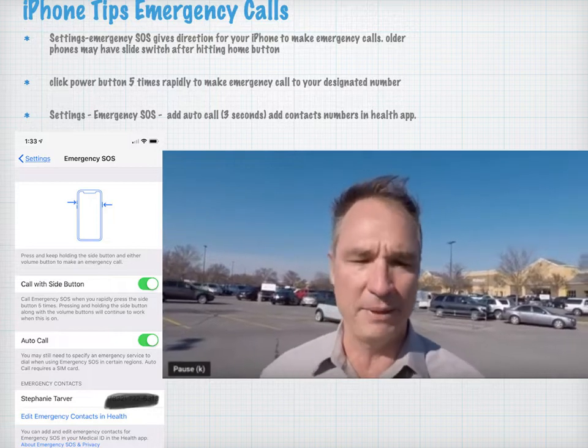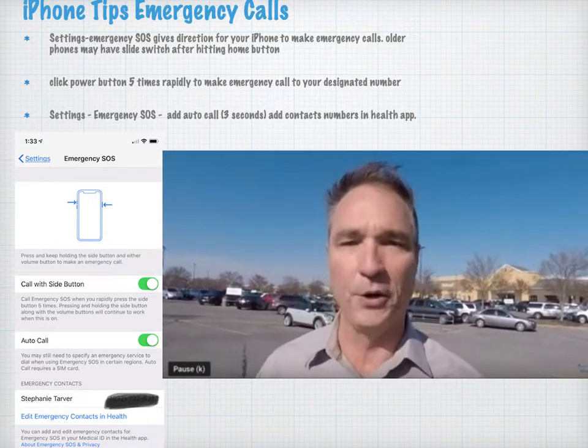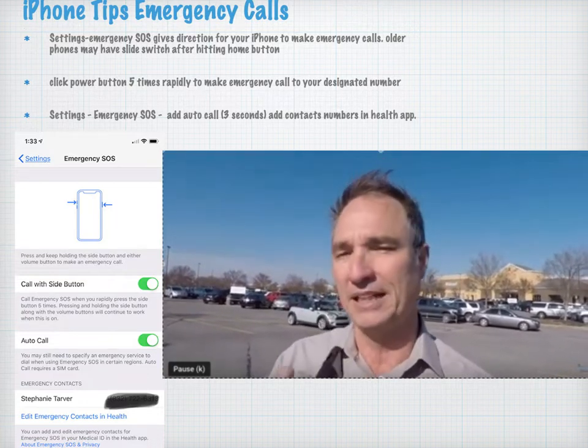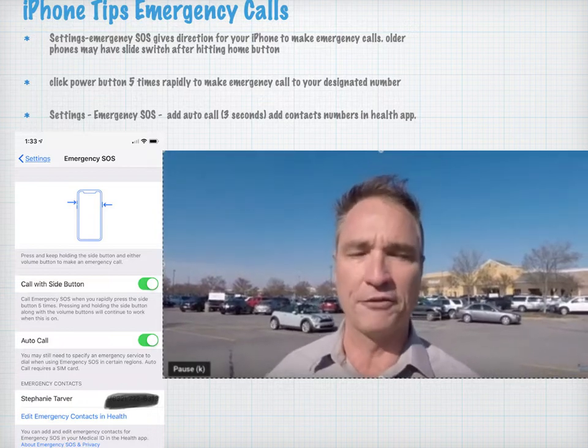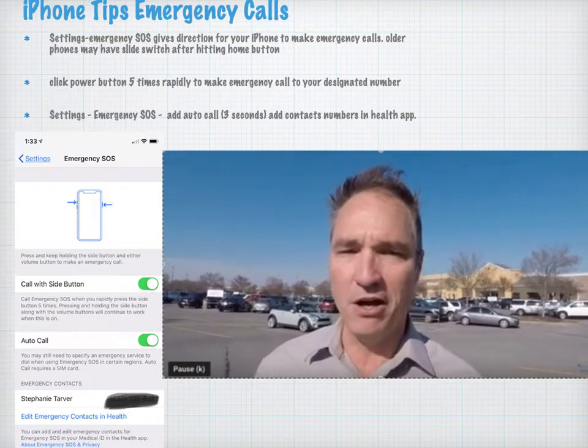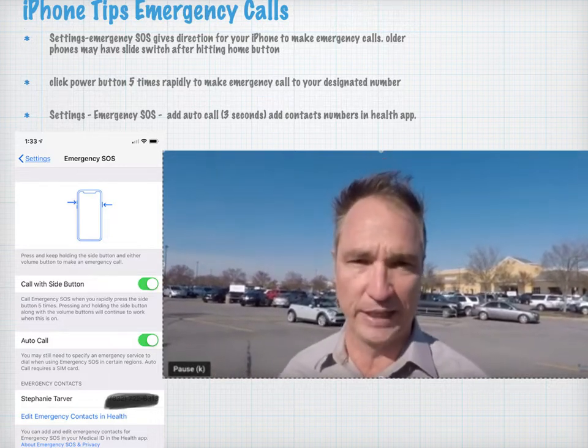Feel threatened, maybe like someone's following you, you can call for help by taking out your phone, opening the phone app, dialing 911. But let's say you need to do it a lot quicker. Maybe you don't want them knowing that you're calling for help. Most people don't know that you can call 911 from an iPhone without touching the screen.